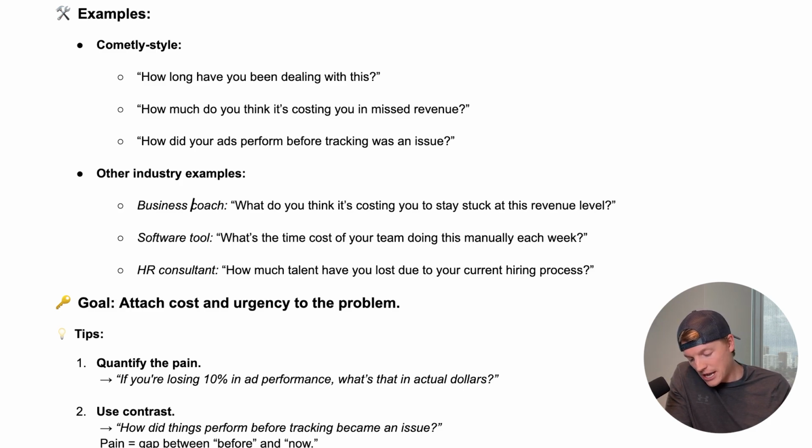Goal: attach cost and urgency to the problem. Quantify the pain. If you're losing 10% in ad performance, what's that in actual dollars, John? Use contrast. How did things perform before tracking became an issue? Pain is the gap between before and now. That's what we talked about over here, this sad person going to happy.